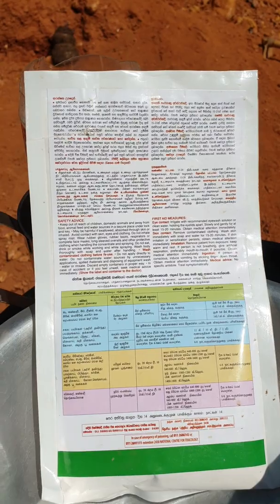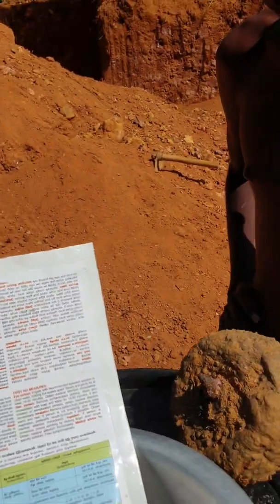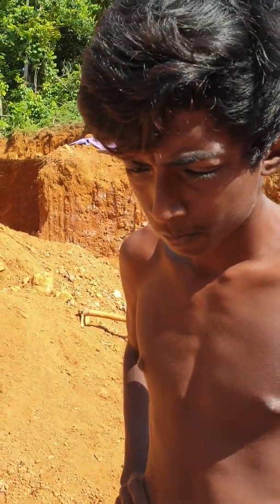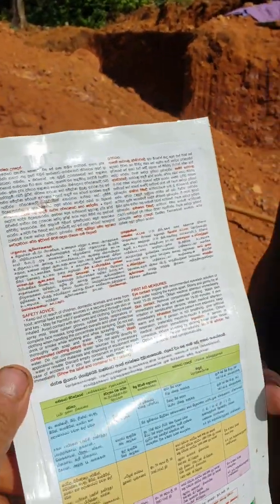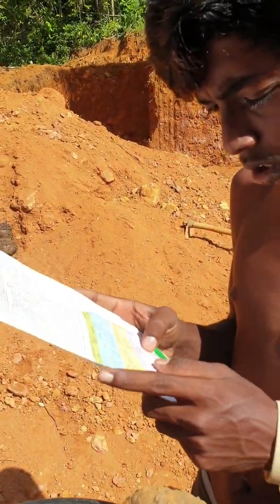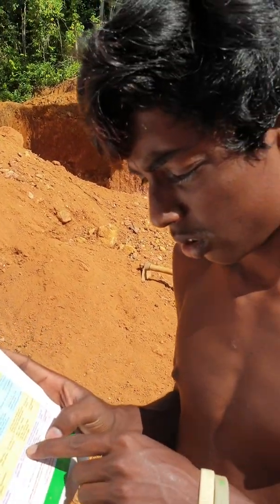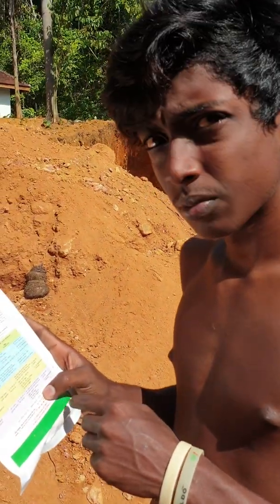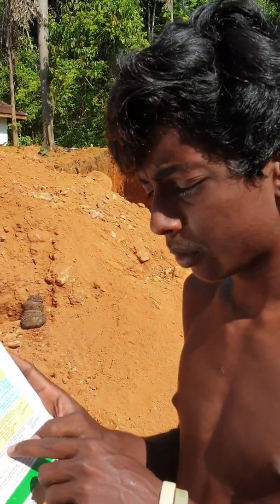Now luckily I have somebody who is educated here and who knows to speak English, right? Now I need your help. Can you tell me how many grams of that stuff we need to put in the water? 20 grams, mix it 10 liters. How many grams? 20. 20 grams, mix 10 liters.